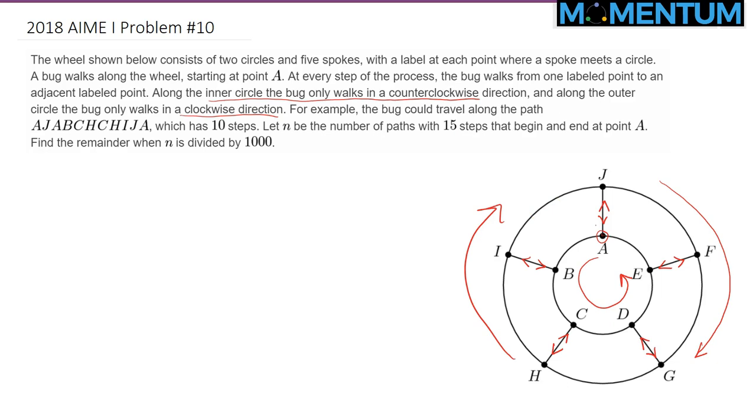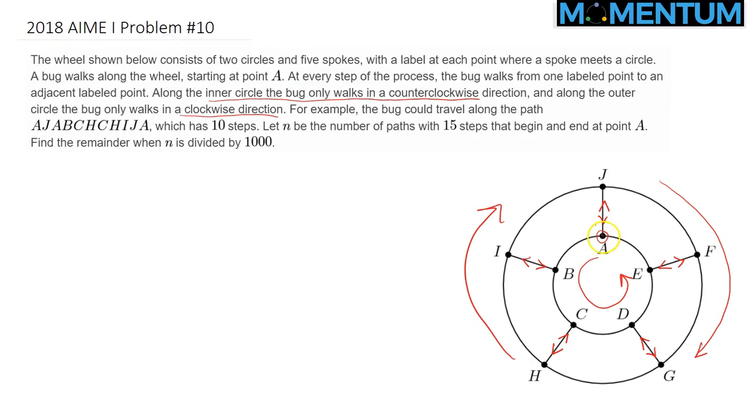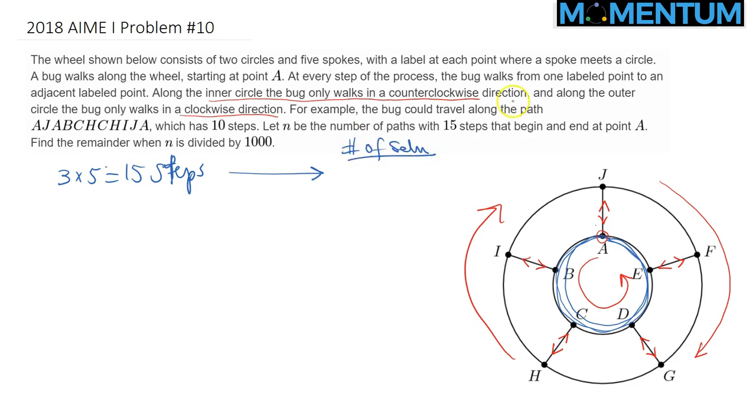After some practice, well, obviously there is a option which doesn't require practice. You start at point A and you make 3 revolutions, 1, 2, 3. You are back at A in 15 steps, right? 3 times 5 equals 15 steps, and this is successful. So that's a possible solution, right? So you have at least one solution. So the number of paths, let's say, is 1 in that case.